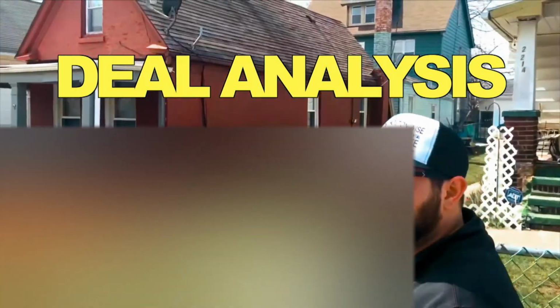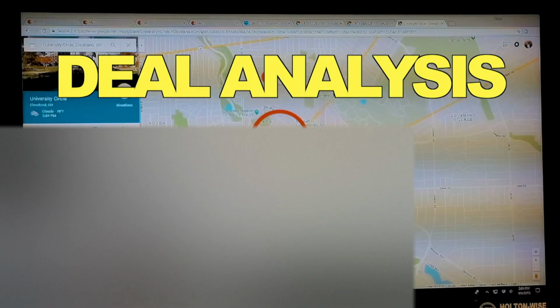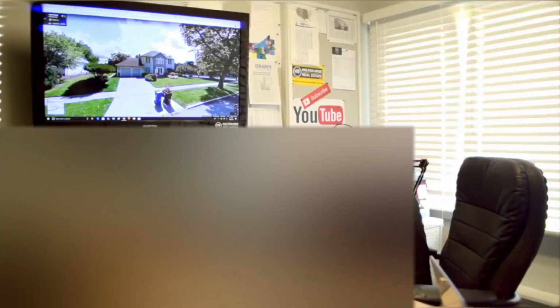For the price, this is actually a really nice house. A little bit more rough, a little more ragged. It's going to keep those values high. Here's quarter-mile comps. There's $260,000 houses right down the street.